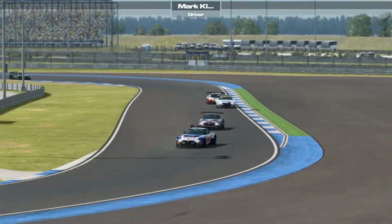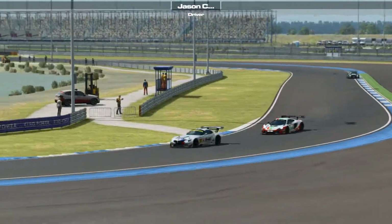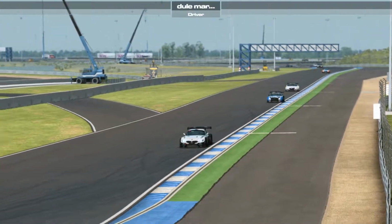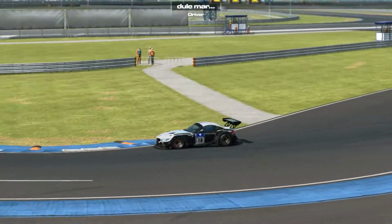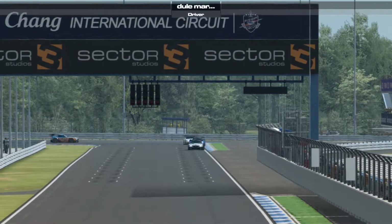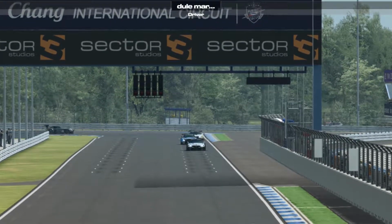8th place is Klapzul, still holding off Minahan and Chittenden. Then Angel and the recovery driver of Reimers is up to 12th. Stokes is 13th. Martin Lauer chopping into the back of the Zagato piston car of Dule Markovic, the only Zagato piston car.